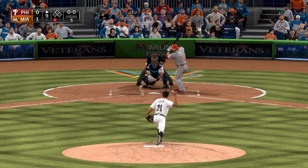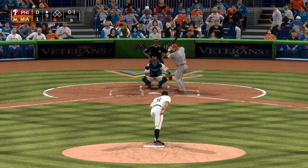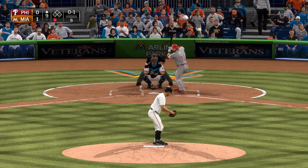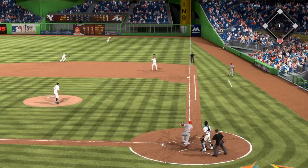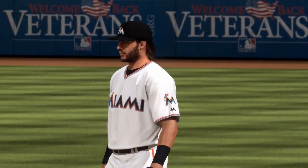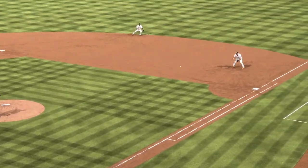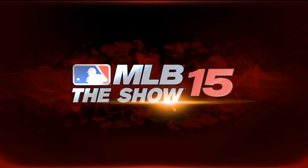Into the box now, Cameron Rupp. And he gets a piece here as this ball is fouled away. Now the pitch. Here's the line drive to first. That's caught down there by Morse. Had him played perfectly that time, and there are 2 gone now. Yeah, that would have been nice to get that tying run on base, and this ball's definitely hit hard enough. It's just right at his man.